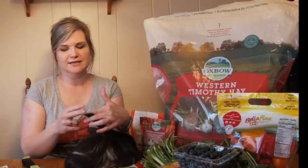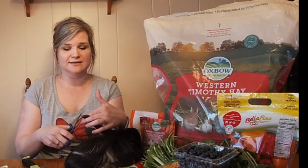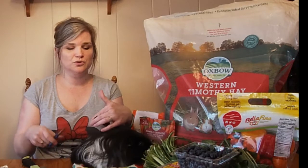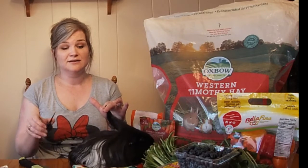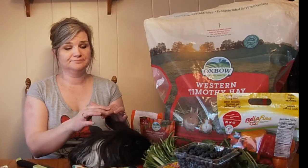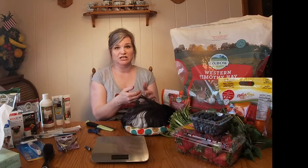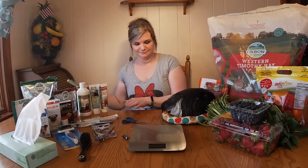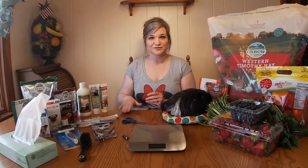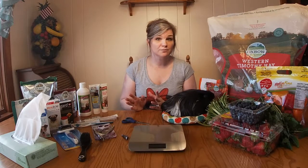I just like to kind of take it up in my fingers. I never ever trim next to his skin. I always make sure that my fingers, my flesh is between the clipper and himself. So that way, if anybody's going to get cut, it's going to be me. I usually just trim a little bit, as much as he'll allow me for that day. And other than that, we just do our brushing.